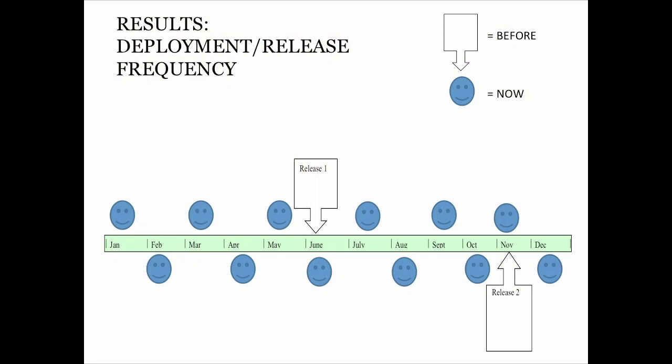The other one, this is my favorite one. Our deployment and release frequency. Before, I mentioned we did releases twice a year. Now we can release monthly. And frankly, we could release even more frequently if we wanted to. But the key is that the business decides. It's not technology. And we used to be the impediment to releasing frequently.